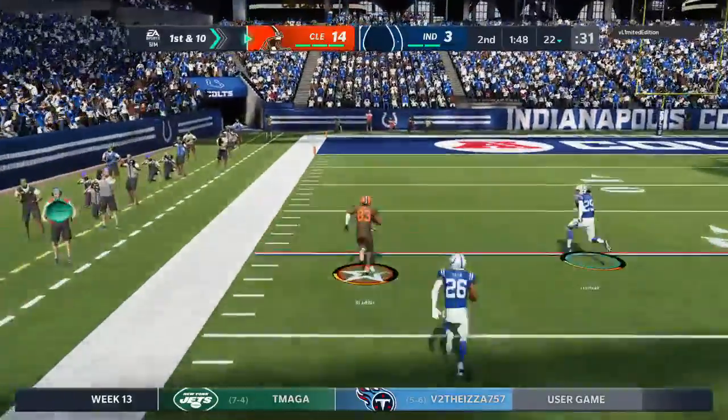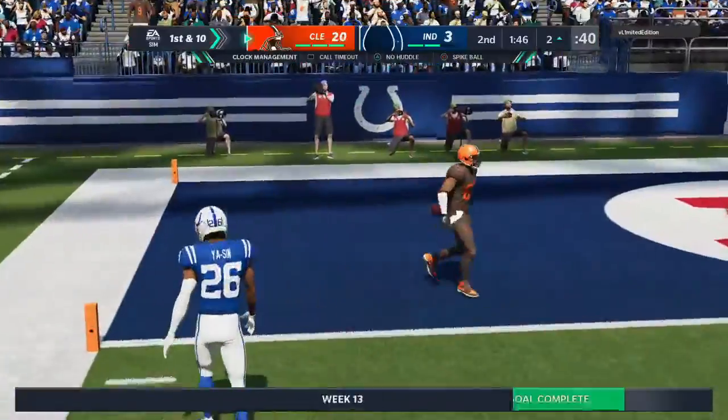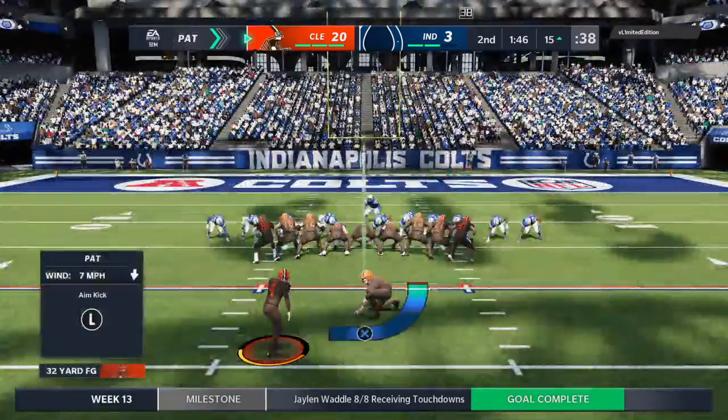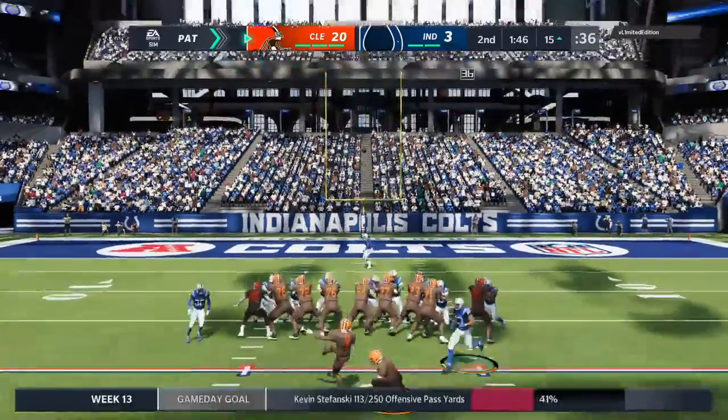And that's caught inside the 35. And he is into the end zone. Touchdown, Cleveland. Touchdown. A big play there. 78 yards. And the Browns add 6 to their lead.